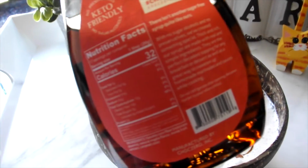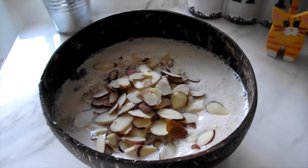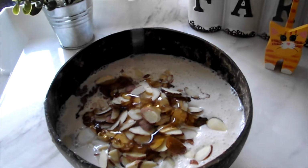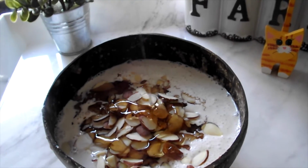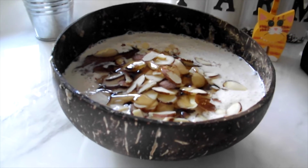But I'm going to top this with some of the Chalk Zero maple syrup. I love this stuff. It is so good. A tablespoon is 1 net carb. It doesn't have erythritol in it as well. So if you are sensitive to erythritol, it does not have that in it, because I know a lot of this unsweetened stuff does have erythritol in it. So we're just going to drizzle a little bit over top of that.